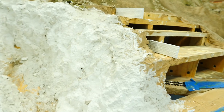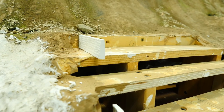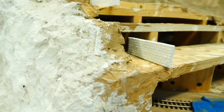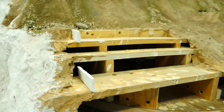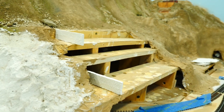Also, I had some extra Hydrocal once, so I made another one of these little stone walls. I have a mold for that. I just start making up a bunch, and that will probably become the foundation for the mill. I just have them sitting here right now. And I've got more made also. So those work good for that.